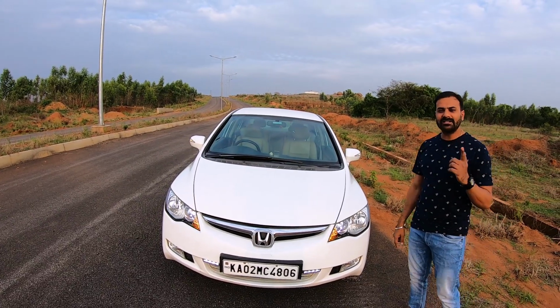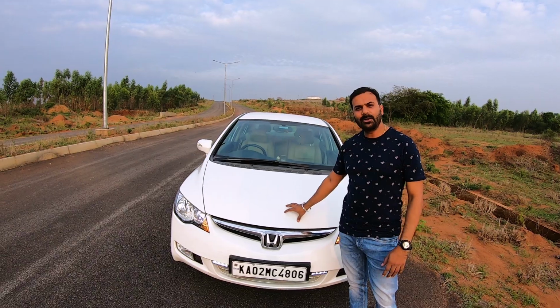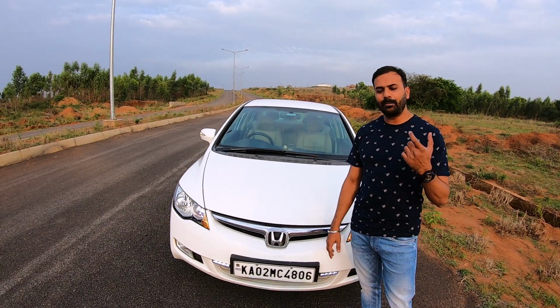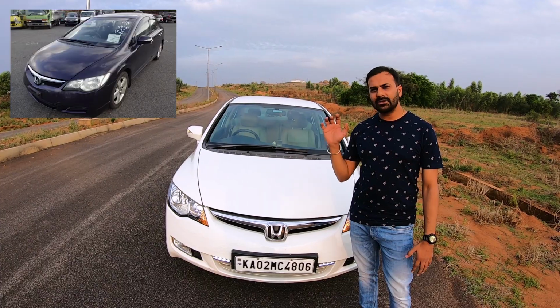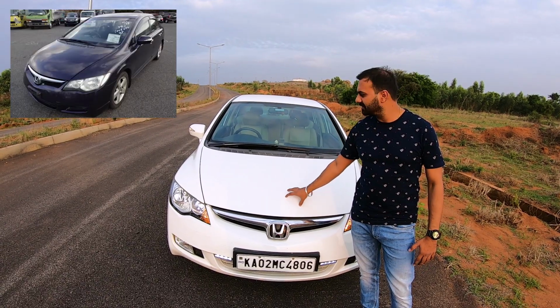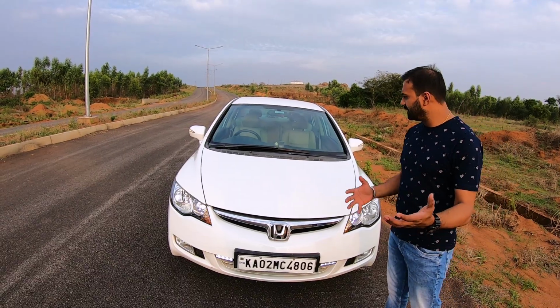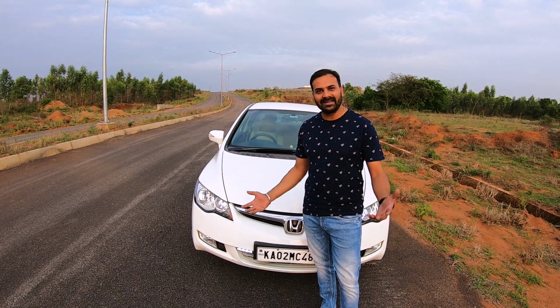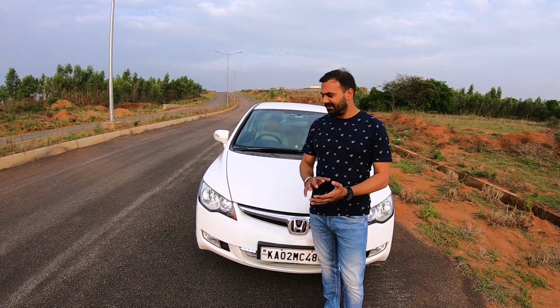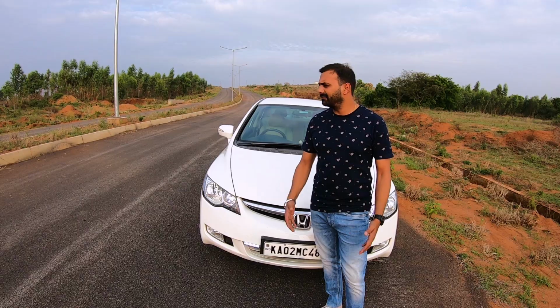And there was one detail specific to the V model, which was the paint job. This car actually had a purplish color. I will just put a photo up for your reference. That was an exclusive color for this V model. So that was the experience that I'm telling you about, why we decided to buy the Honda Civic. And the ownership experience, everything is going to come as we go on further in the video.